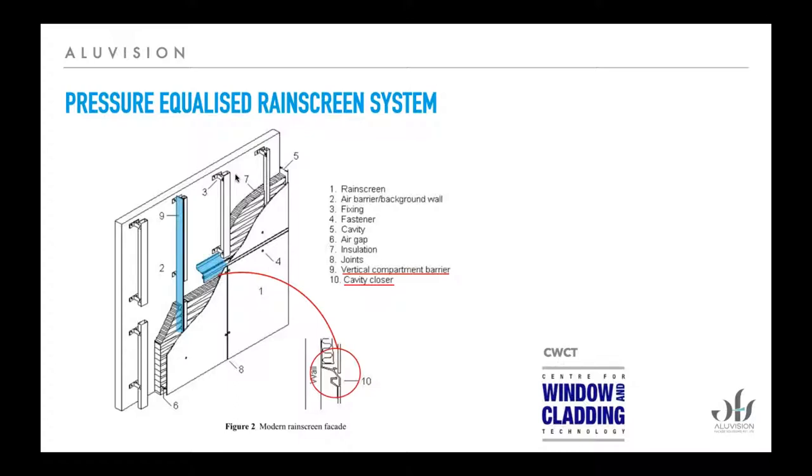equalize the pressure quickly. If the volume of the pressure equalization cavity, the internal cavity, is bigger, in this case the time required to equalize the pressure will differ. It will be more. Whereas the external pressure keeps on changing. At the same time, different faces of the building face different pressures. Considering the west elevation, the wind pressure will be high compared to the north and south, so there is a differential pressure. So the easy way to equalize the pressure is to reduce the volume, and this volume is reduced by compartmentation, and that is how we equalize the pressure.